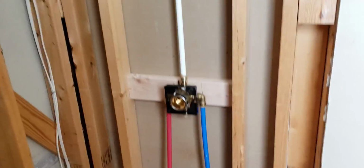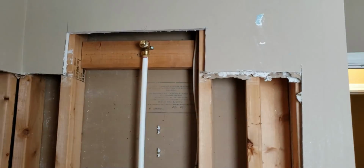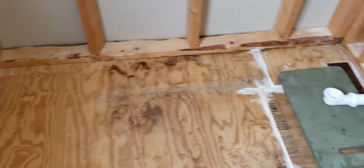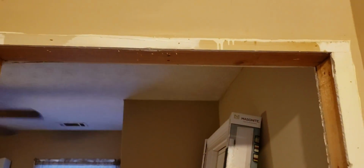Still got some work to do in here. I got the new plumbing in for the shower valve. So I need to get the new tub and tub surround in here. I still want to treat this floor. I bought some stuff to treat the floor with. Still need to take out the door frame for the master. These are out, ready to go.